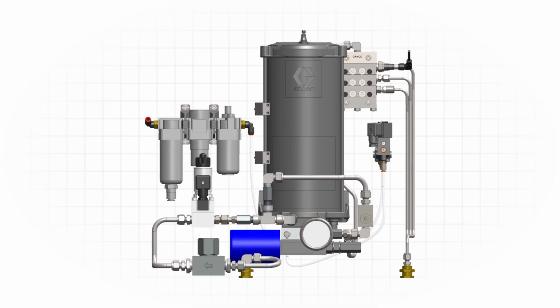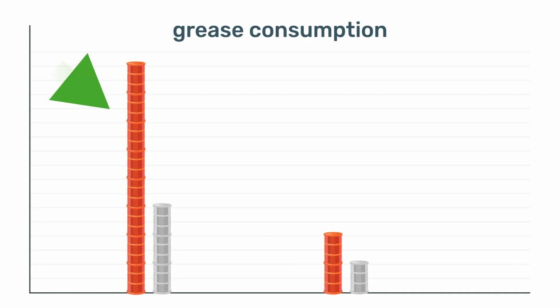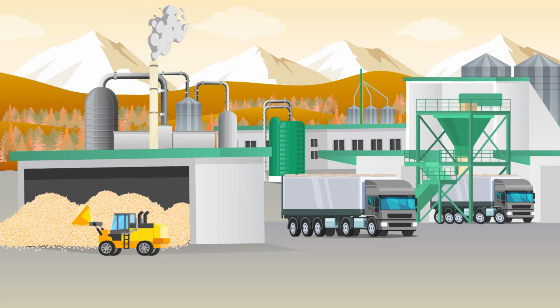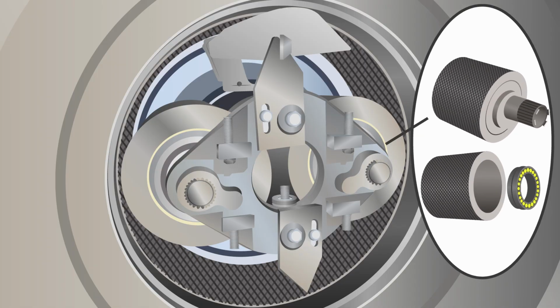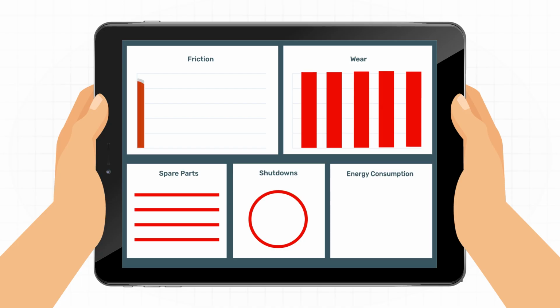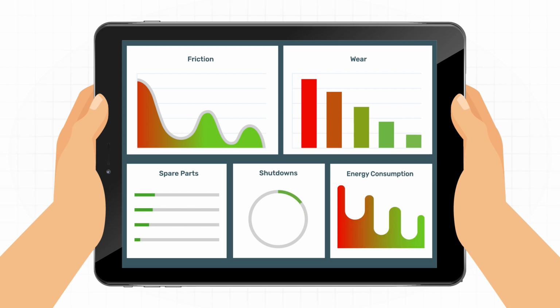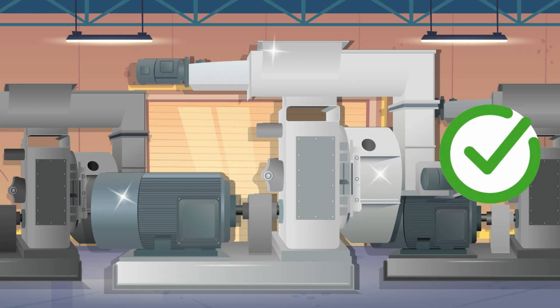Our premium automatic system supplies your press with ceramic coating surface greases. This reduces grease consumption by up to 95% and extends the life of your components many times over. Ceramic grease forms a protective ceramic layer on all moving parts, including roller bearings. The result? Less friction, less wear, fewer spare parts, fewer shutdowns, and lower energy consumption. All this leads to a significant increase in performance while reducing costs.